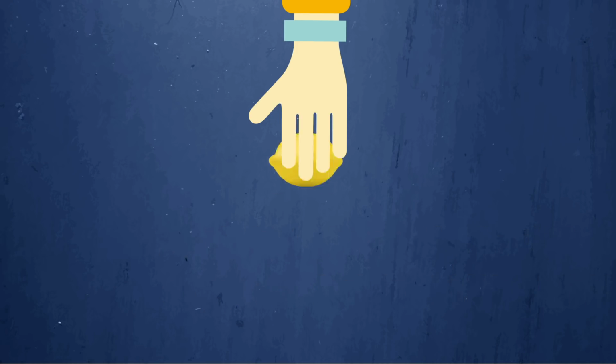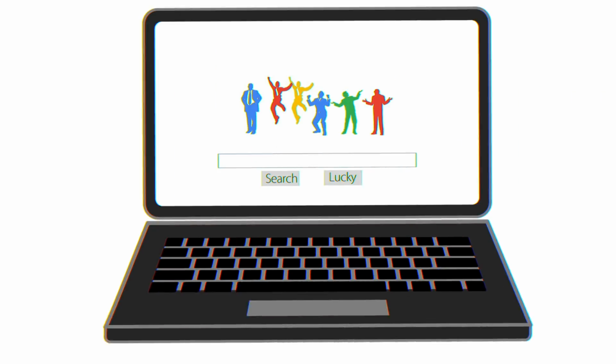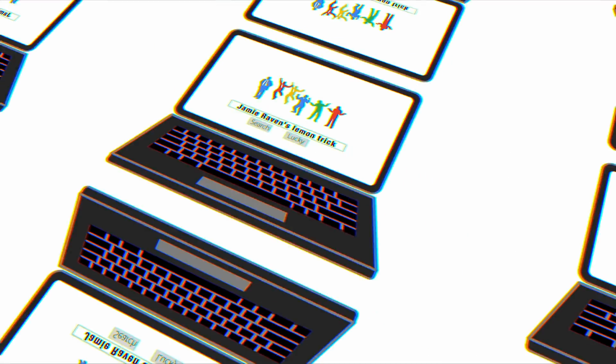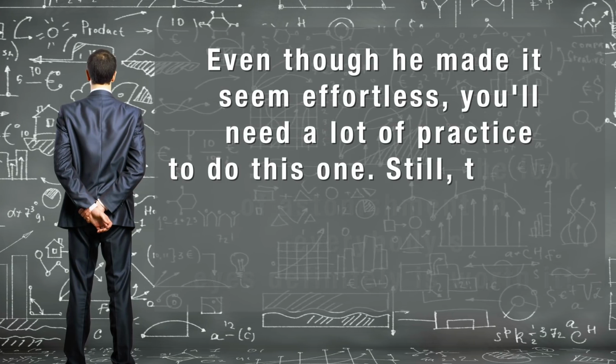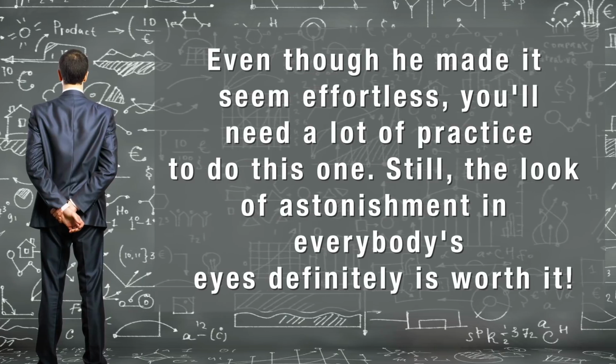When Alicia took out the note, he very quickly closed it and put it away because there was actually a hole in the bottom of the lemon where he stuffed the note inside. You can actually find a video of this amazing performance on YouTube if you want to take a closer look. Even though he made it seem effortless, you'll need a lot of practice to do this one. Still, the look of astonishment in everybody's eyes definitely is worth it.